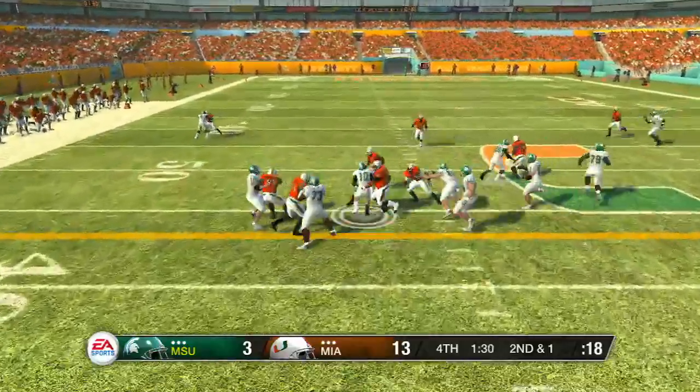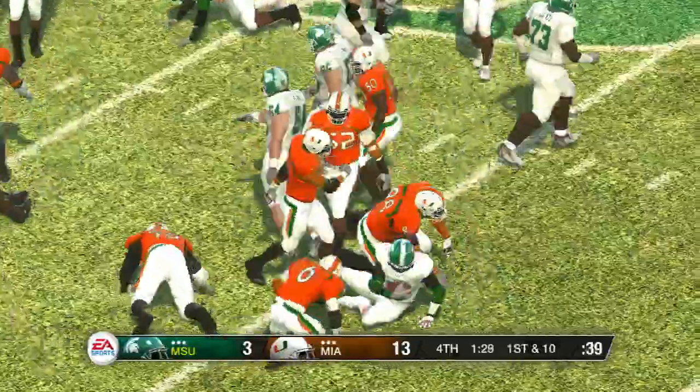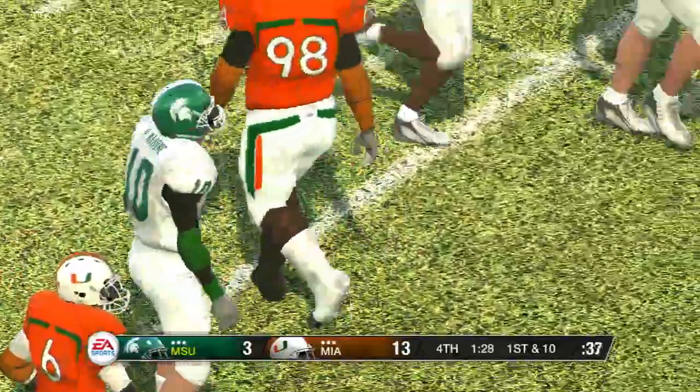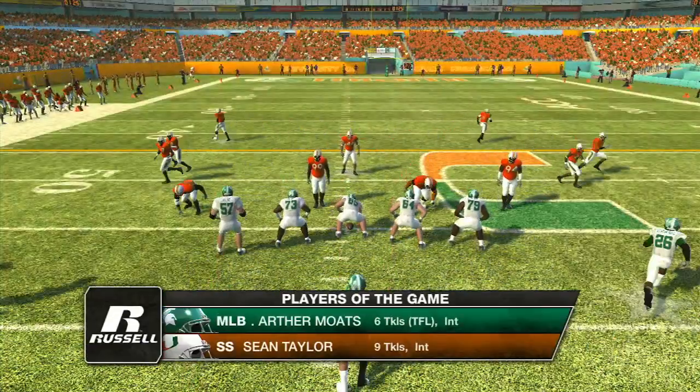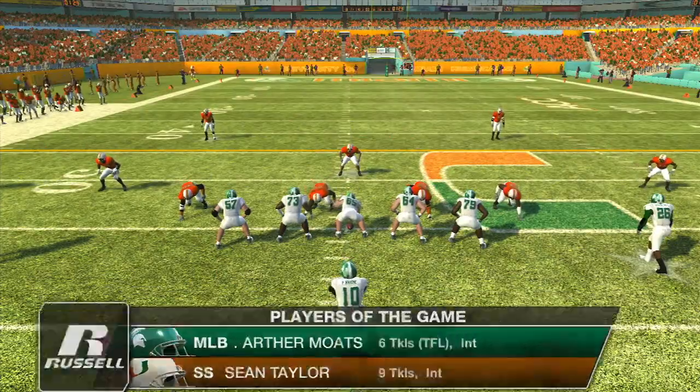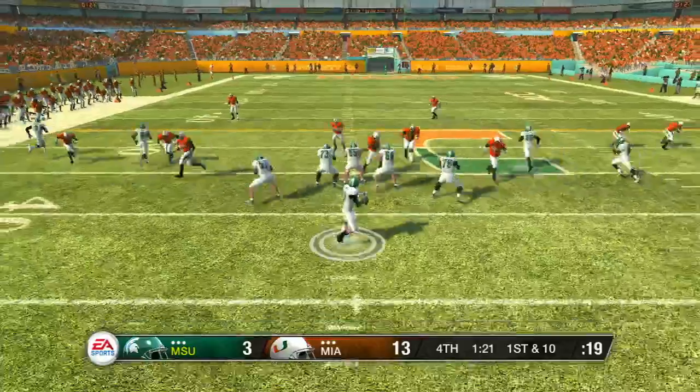They go with a run. They'll bring him down at the 45. They got to hurry up here, guys. They need to score quickly here, but I don't know if they're trying too hard to stop the clock. Well, they were more concerned about converting the first down in that situation, looked like.